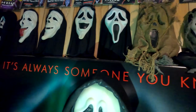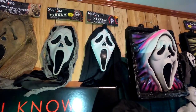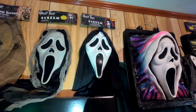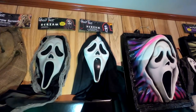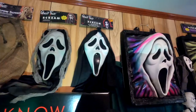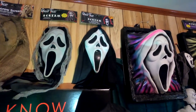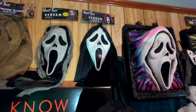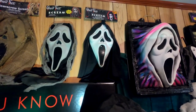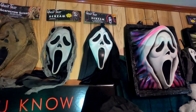Lining the wall up here, we have quite a few tagged Ghostface masks, and we have some very, very cool rarities. I guess let's just start at this end. This is a non-glow, red and black Ghostface tagged, TD stamp reshoot mask. Technically, it's not the reshoot because it's not a glow-in-the-dark version. I would like to point that out to you all. However, it is a TD stamp mask. I know that most people just call this the reshoot mold, as it's, I guess, the most common way that this thing's been identified over the years, but it is technically a TD stamp mask.